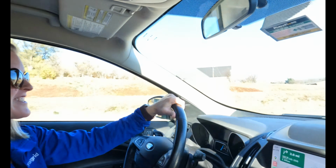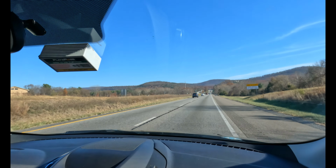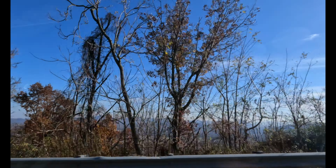Where are we going? We want to see our new place, our new property. We're 23 minutes away. We're going to go see Alexi. Thousands of trees. Probably like 8,000 trees.